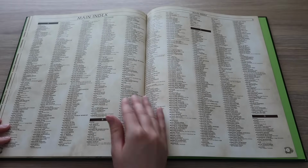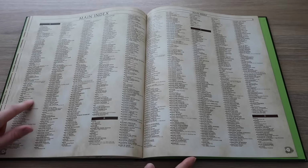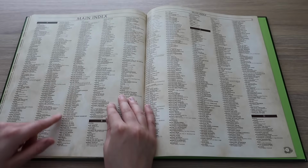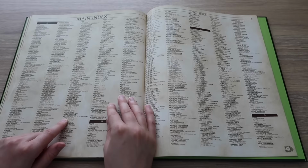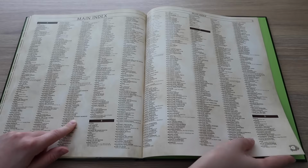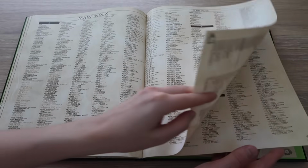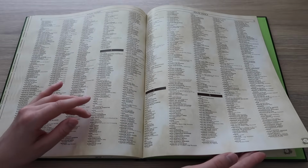And here in the end is the main index. So here it goes alphabetically, all of the names. So for example, you would like to find adamantite ore. You would have to go to F7 on a certain map tile. So this is like an old way to find all of the quest points and all of the NPCs in game.